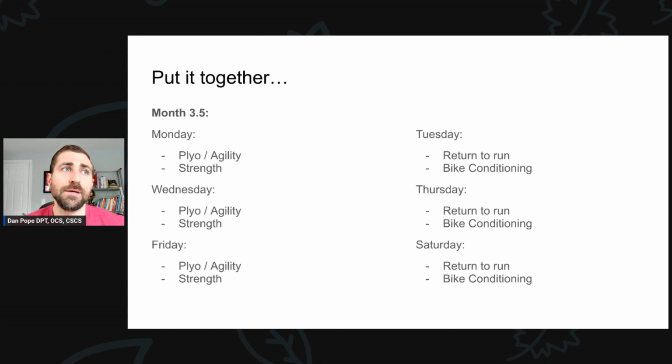Now, I think from a long-term success perspective, we probably want to split apart our conditioning sessions and our strengthening sessions, just because if you put them back to back, they're probably going to conflict with one another. So you're not going to get the best outcomes for your strength, your power, as well as your conditioning. So if we can split them apart, I think that's helpful.